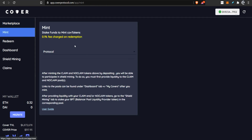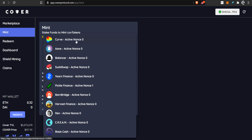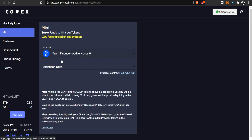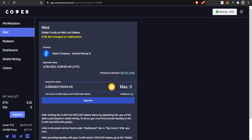Okay, so over here is mint. These are the people who decide they want to make the tokens. They would come in here, choose the protocol that they want, whatever, choose an expiration date. There's not very many of these. They tend to be only one. Let's look at Yearn. Yeah, there's only one here. So here I can decide how many tokens I want to mint. So 200 maybe. Oh, it's not letting me. I don't have enough DAI in my wallet, but let's say I put 200 here. Remember, I would get 200 claim tokens and 200 no claim tokens, right?